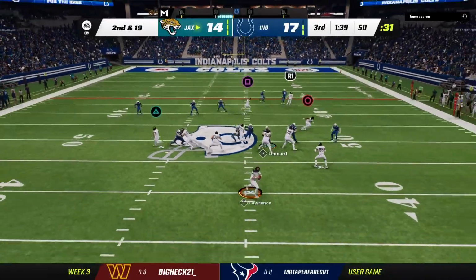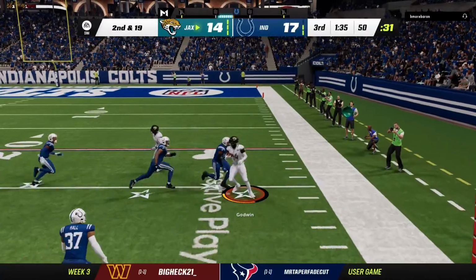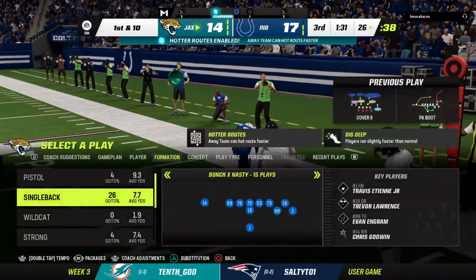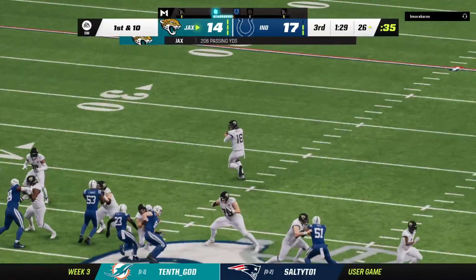Play action. It's Lawrence. That is caught. It's Chris Godwin, and they'll get him to the ground. He has another first down at the Colts 26. That one goes for 24 yards.